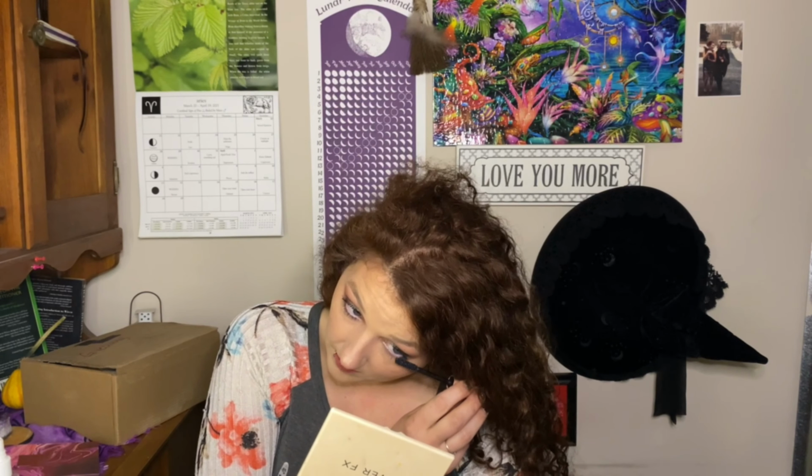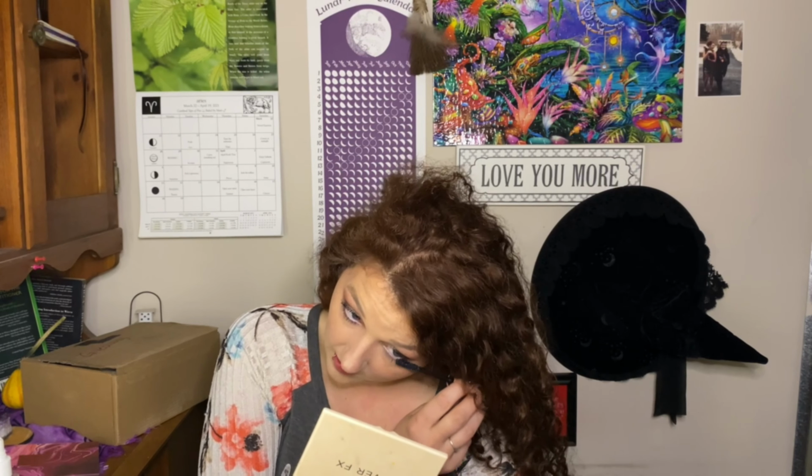But it's $49 retail, and that's just too much money for me to use it one time and then hate it. So I'm happy that I got it in the FabFitFun to be able to try it, because I would see that on a shelf and be like, yes, absolutely, yes, without reading the bottle. No, no.